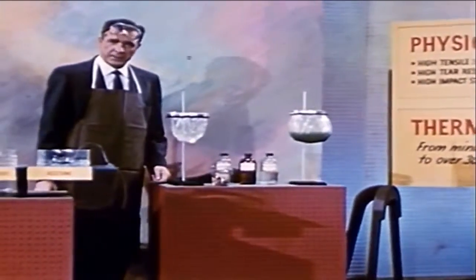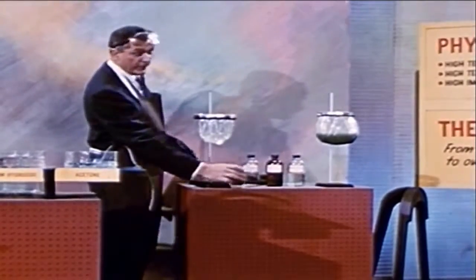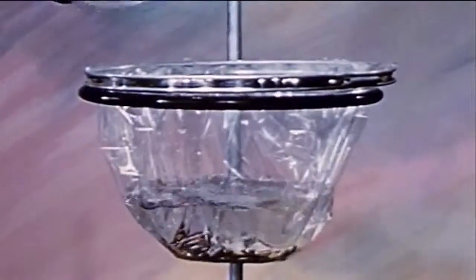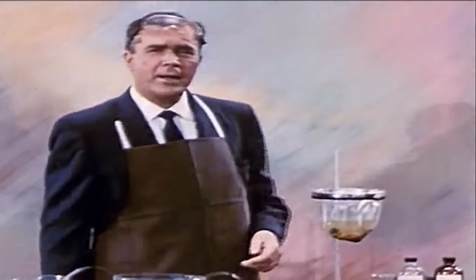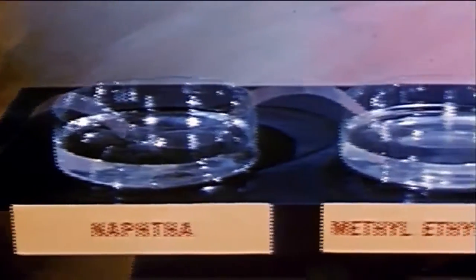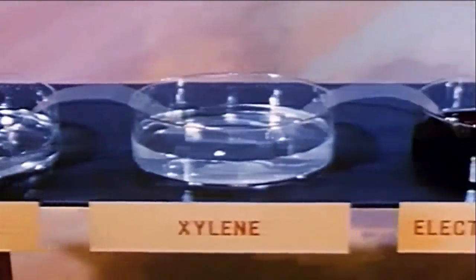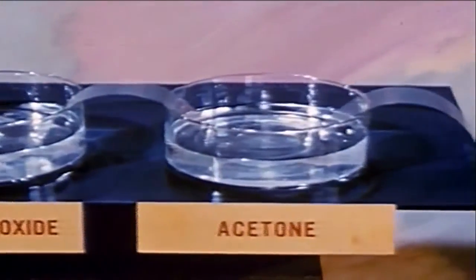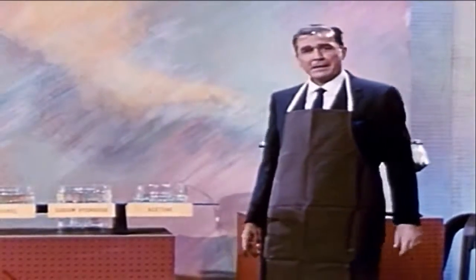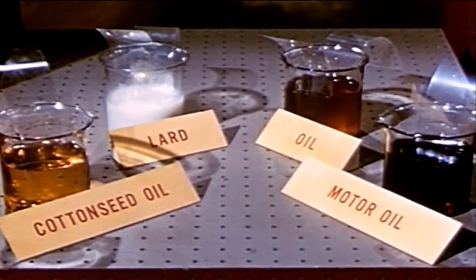Here's one way of showing Mylar's chemical stability. A strong solution of nitric and sulfuric acids, and now some plastic and metal trinkets. And now let's leave them for a moment. Mylar has exceptional resistance to most chemical reagents, solvents, and commonly used electrical varnishes, even after a whole week. See what we mean? Oils and greases fail to penetrate this film after months of exposure.